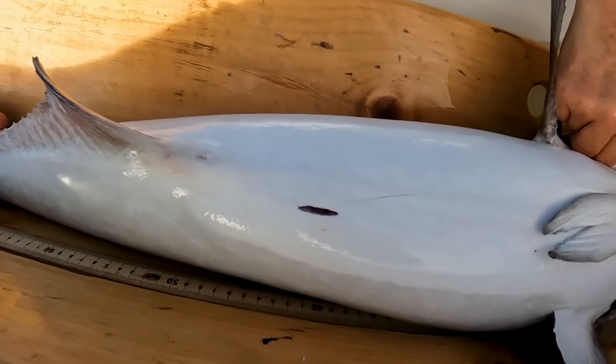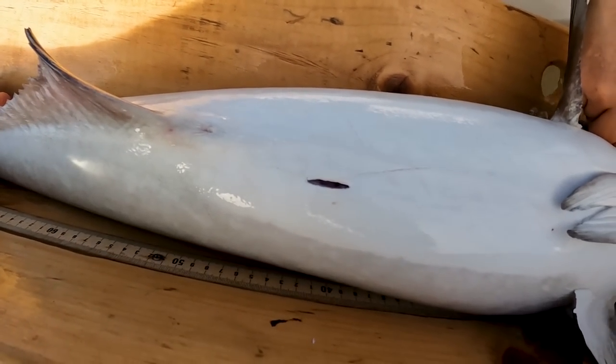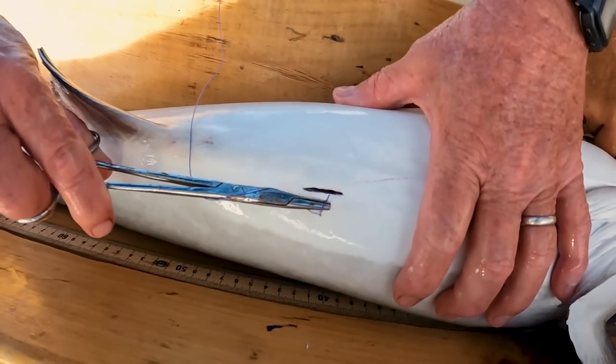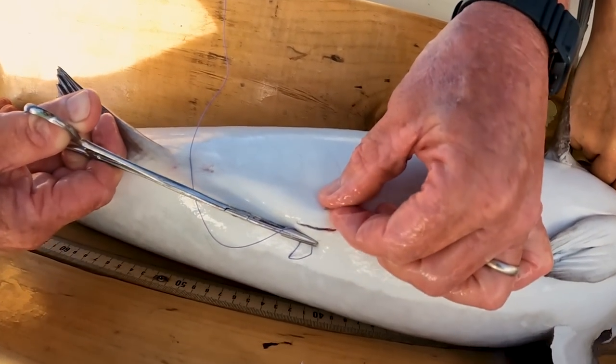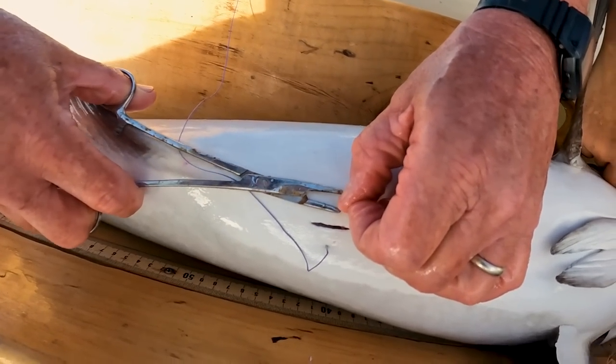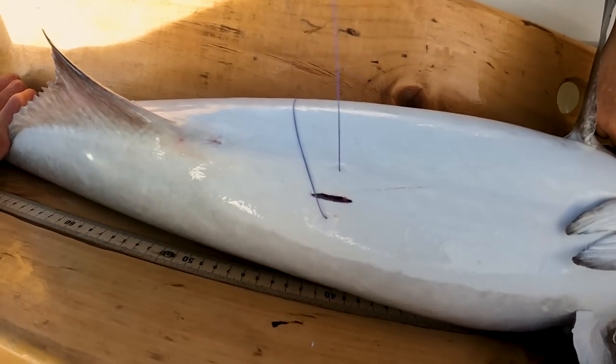Got the hook out. Good job, honey. Isn't that cool? What kind of transmitters are they? Acoustic transmitters. So it puts out a little signal and then we can monitor. This is so fascinating. Where it's been, where it goes to. Isn't that cool? Yeah.